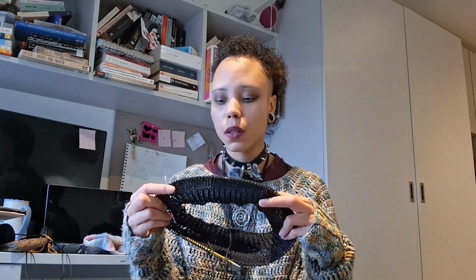I feel like partly because it is black and it's kind of hard to see. So I just knitted it and then I'm just going to sew it down. And then I did some German short rows for the back, and then I split for the raglan, and that's just what I'm working on now.